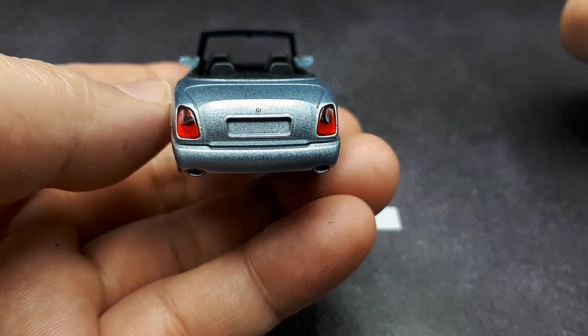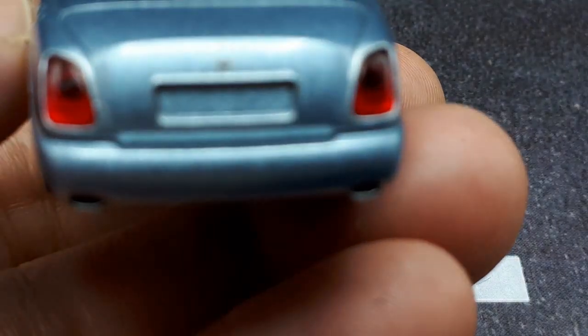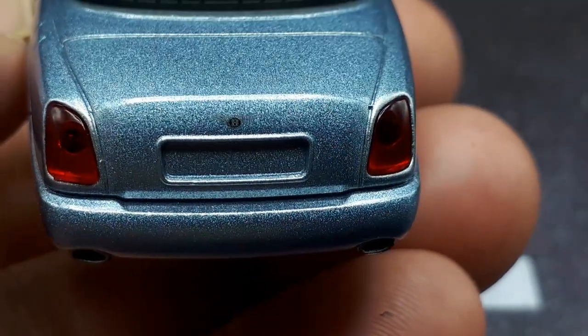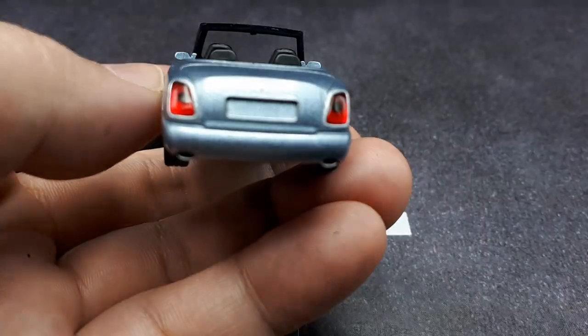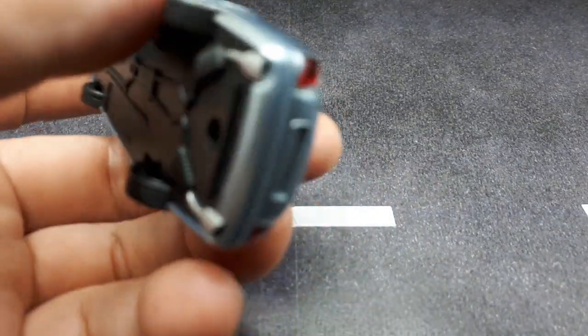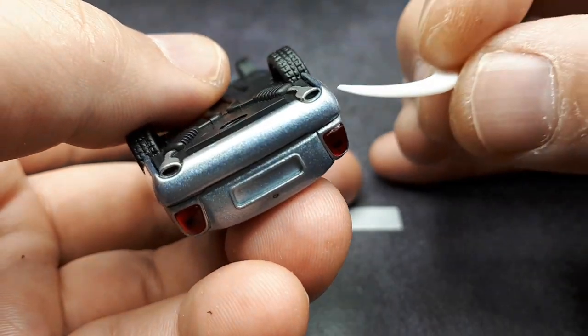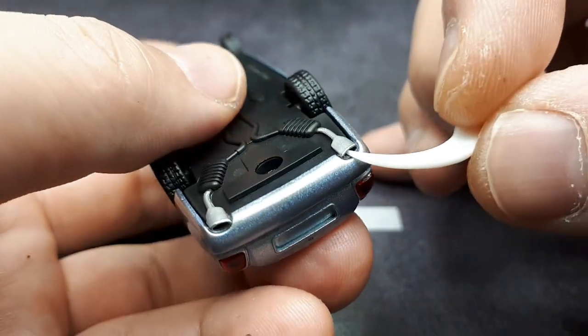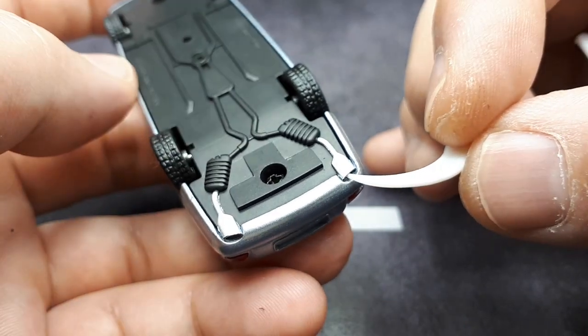Let's see if I can focus better. Well, it's really hard to see because it's silver on metallic blue. But anyways, those exhaust tips are looking really nice too. Let's focus on those. You got the black in the middle, and it does actually seem to have some depth to it. So, very nice exhaust tips.